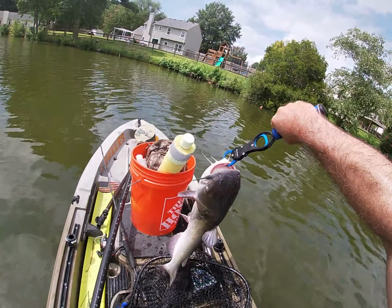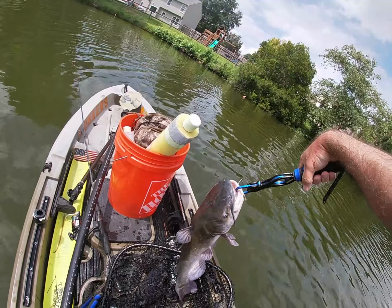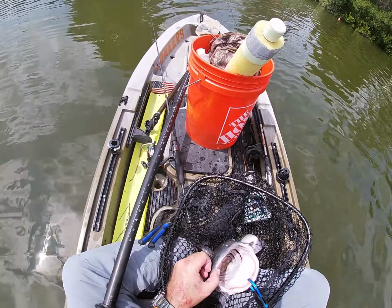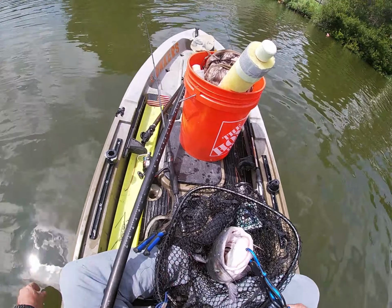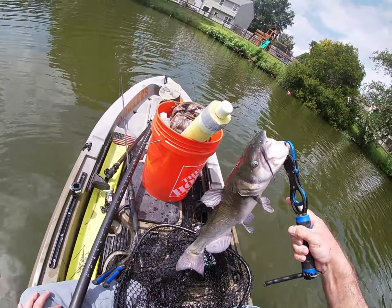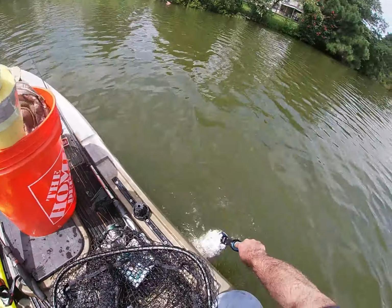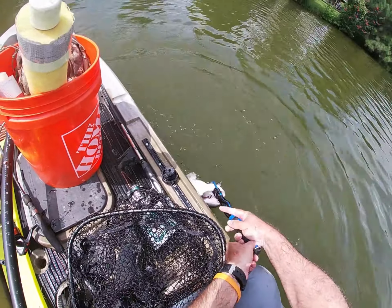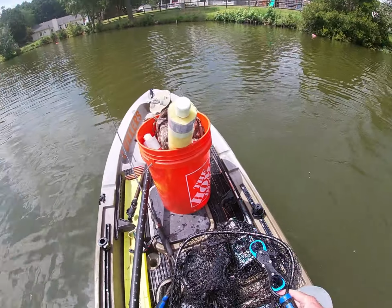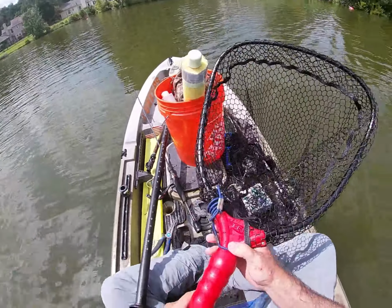And this one's got more fight than the last one, but very pale in color, almost grayish. That is a monster head. Dude, look at that. Looks like he's got some leeches in there. That's a big head catfish. I'm about to say good looking, but he's not. He's got some spice to him. All right, there we go. Whew. Man, that's 2 right there.